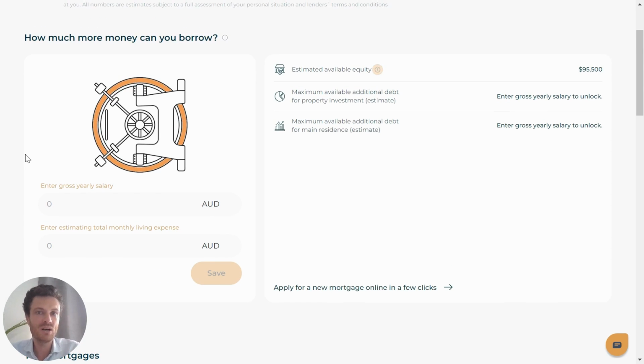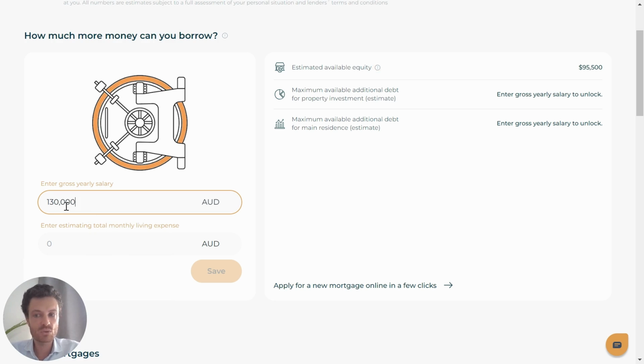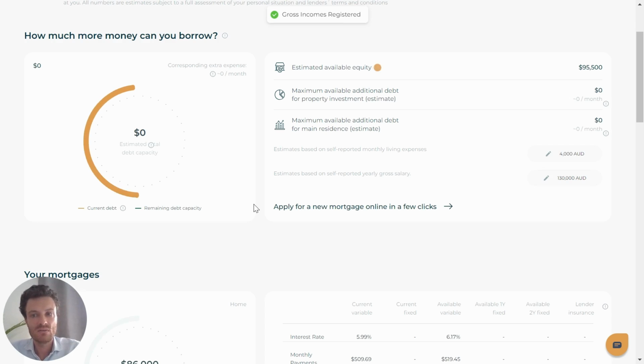All we need from you are two things: your gross yearly salary and an estimate of your total monthly living expenses. Let's say I have a gross annual salary of 130. And by the way, you could include bonuses, commissions, if you have a stable history of earnings on that side. Living expense-wise, let's say I spend about 4,000 a month. If you have no clue, these days it's very easy to go to your banking app and they'll give you that estimate straight away. Same. Let's wait a bit.